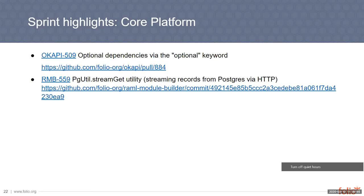And the other noteworthy functionality is the streaming GETs utility in YAML Module Builder. It's a general purpose utility. It's been used to help build some of the batch export interfaces. But the plan is to roll that functionality across most Folio APIs to make sure that by default, GET functionality in Folio can benefit from streaming and address some of the performance issues we've been having with those interfaces.